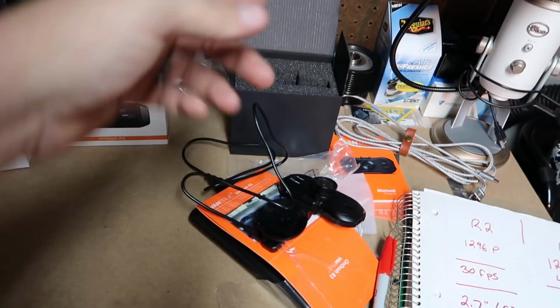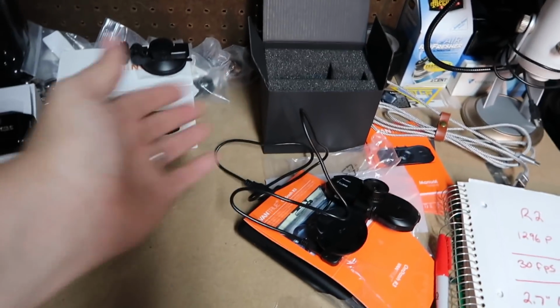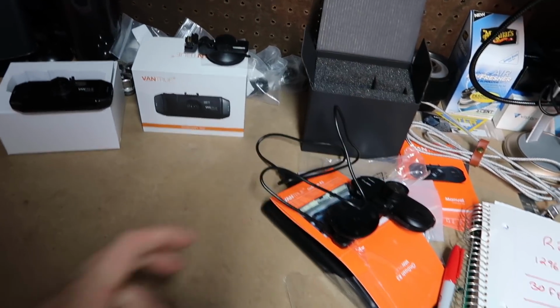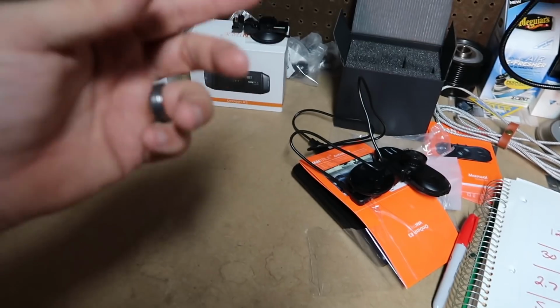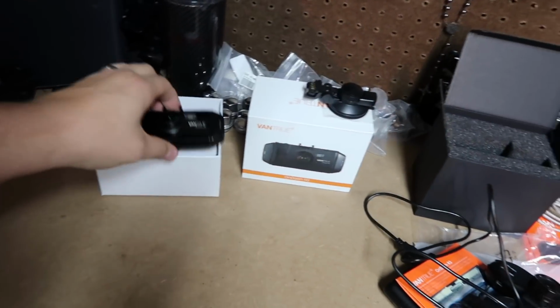So how are you going to label it as a 3 instead of a 2, which just kind of hints toward, hey, this is the next iteration of it. This is the next version. This is the upgraded version. This is not an upgrade. This is the same crap in a different body style with a smaller screen, probably to save costs, and they're charging a little bit more money than the R2.